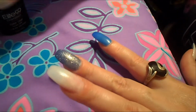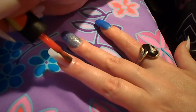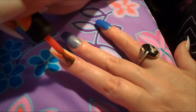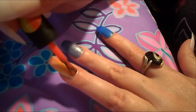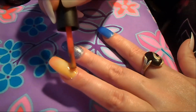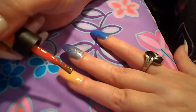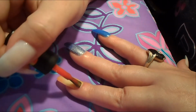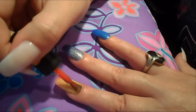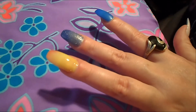This one is my absolute favorite to wear during Halloween and during the spring and summer seasons. It's such a dramatic look. I absolutely love it, and I hope y'all do too. It is yellow and orange. It is such a vivid, breathtaking color change that it changes on the nail before you even cure. You have to be very confident to wear this color.